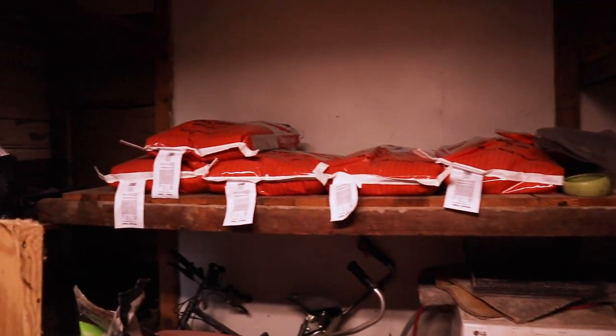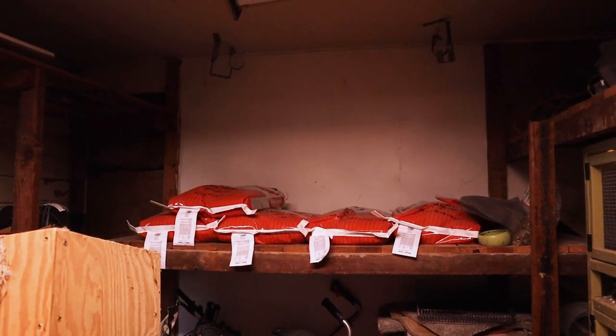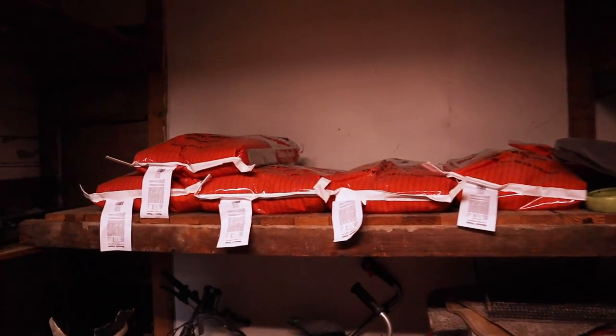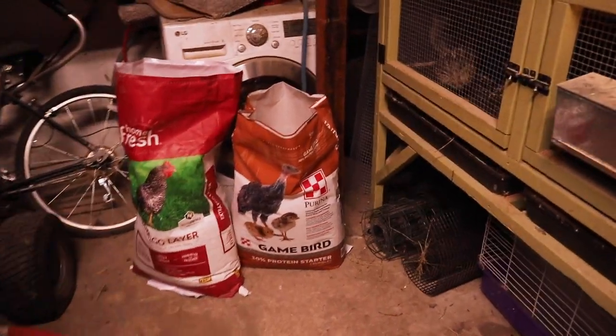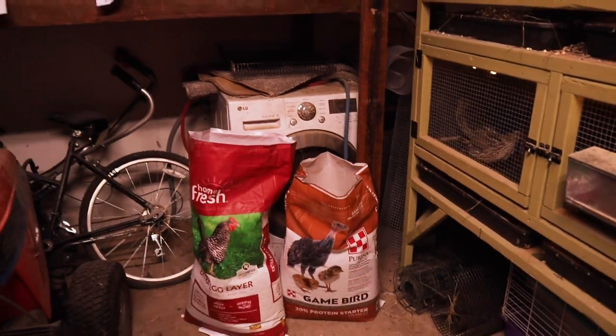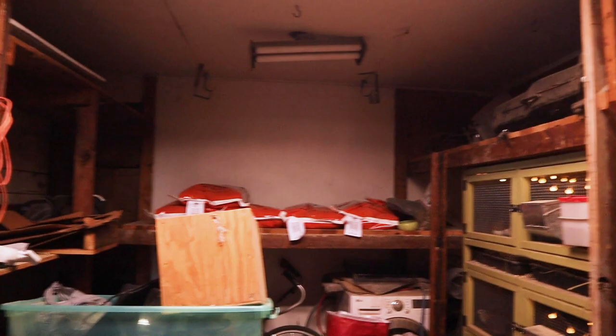This is where we keep all of our feed. Five rabbit feed bags means that I need to contact my guy actually, because that's getting quite low. We have our quail and our chicken feed right here. And then just some miscellaneous items, honestly. This is the most miscellaneous room we have, honestly. I'm gonna move this litter box out for you guys to see this a little bit easier.